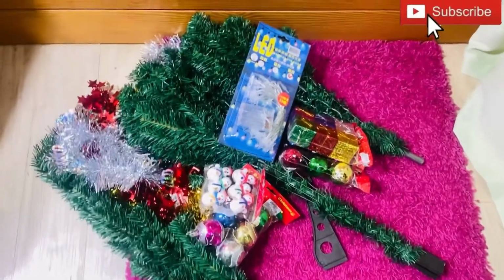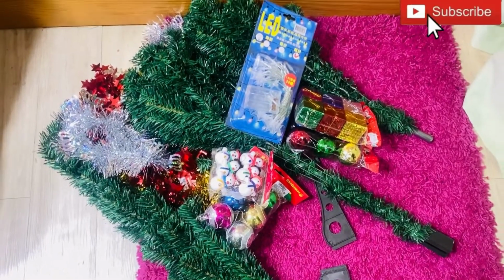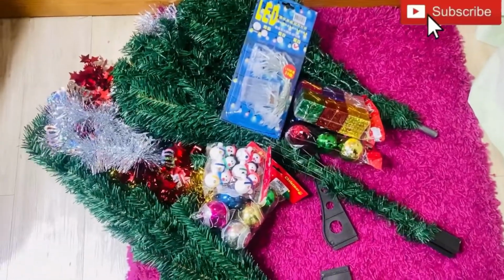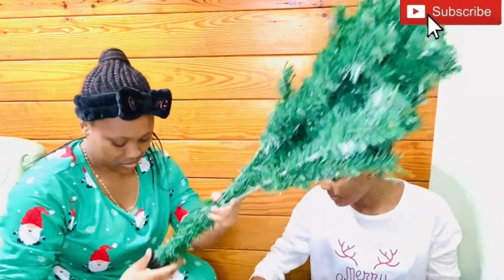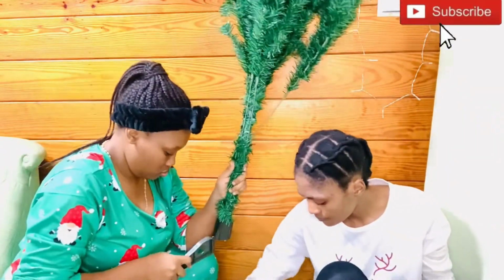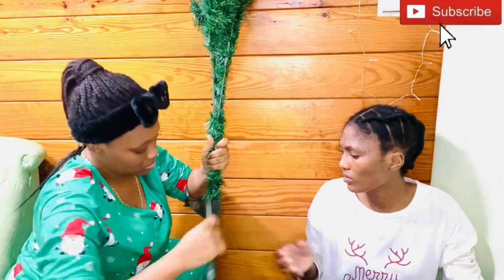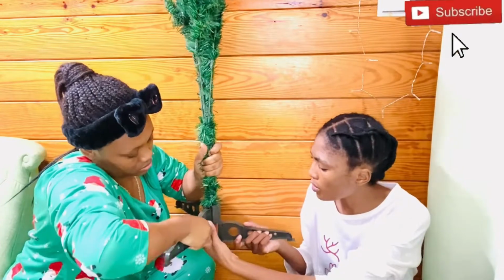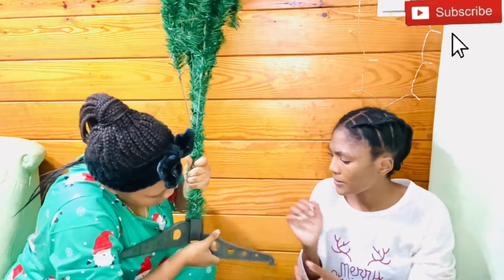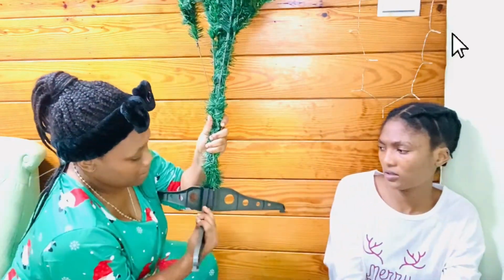So here is the Christmas tree and all the decorations that we're going to use. So guys, let's get into it. Let's be careful.